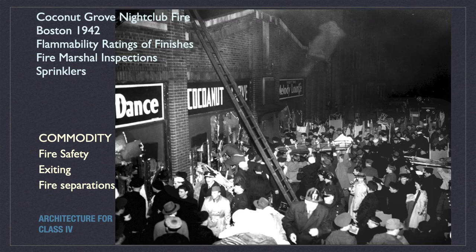The Coconut Grove nightclub fire of Boston in 1942 was a terrible tragedy. The building had been improperly adaptively reused from its original construction as a warehouse, and unfortunately had a trifecta of bad factors that multiplied to cause a loss of 492 lives.